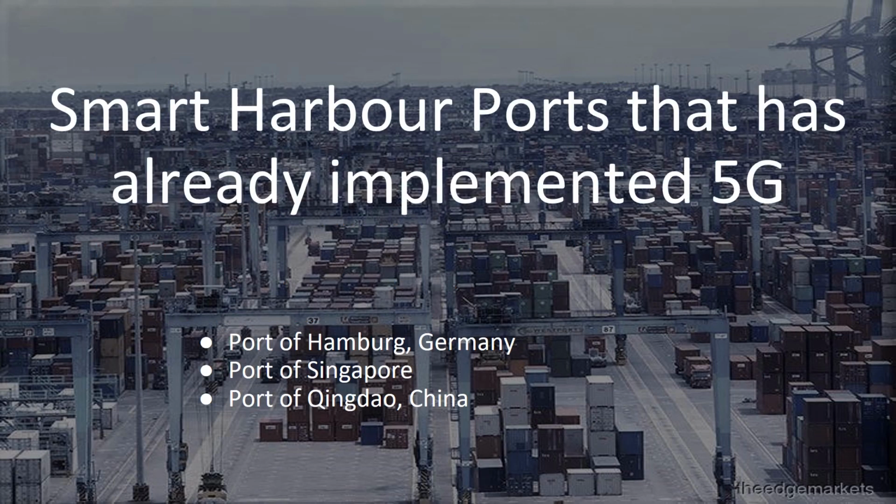So, smart harbour ports that have already implemented 5G. Here are three ports that have already implemented 5G. First of all is Port of Hamburg, Germany. Secondly, Port of Singapore and Port of Qingdao, China.